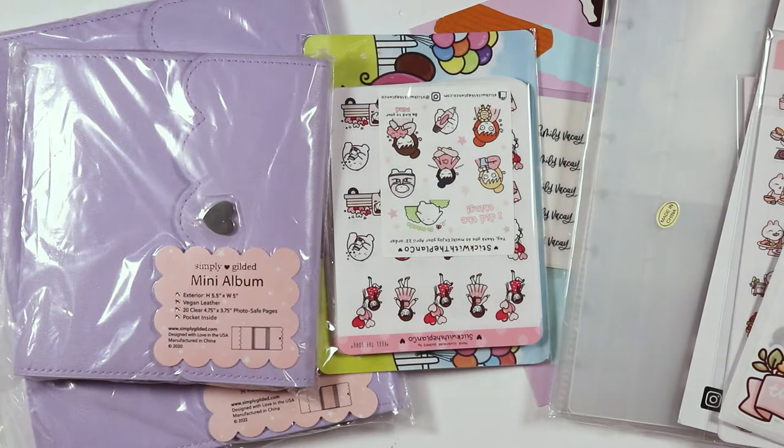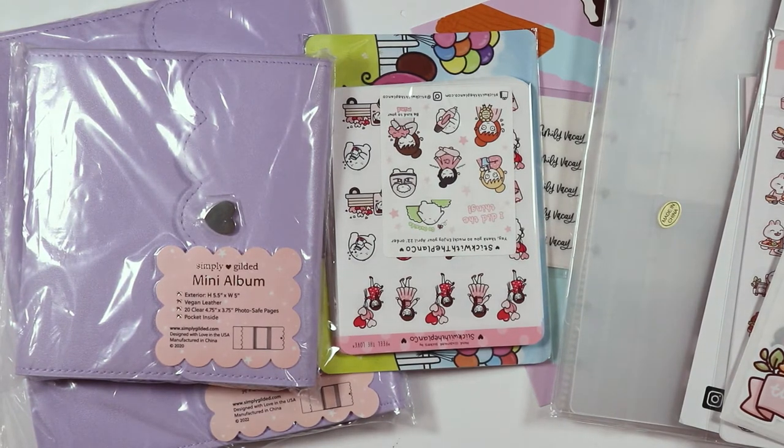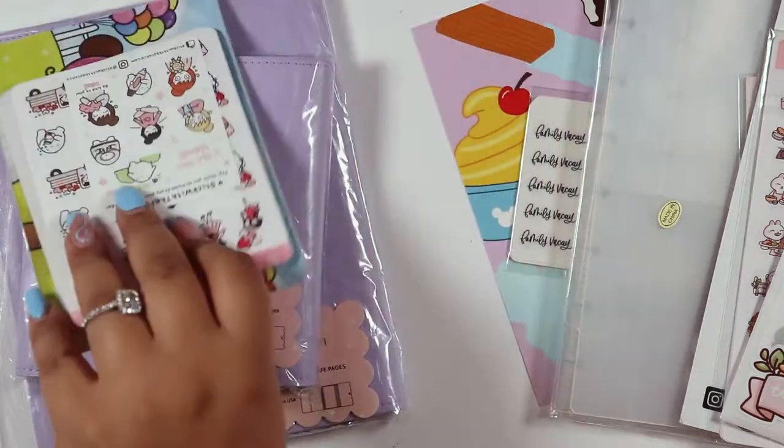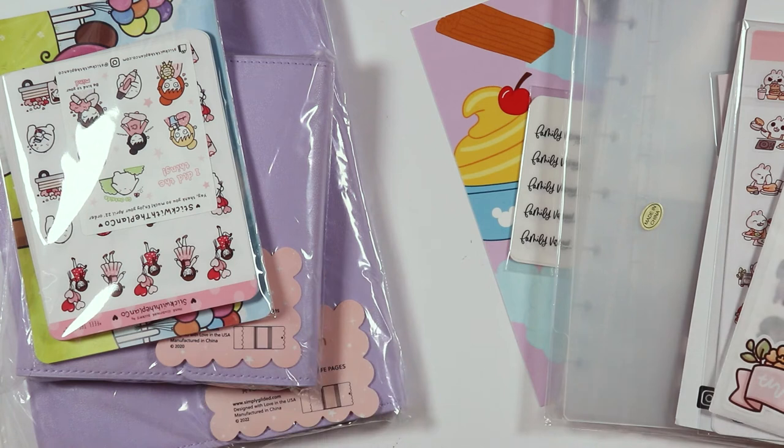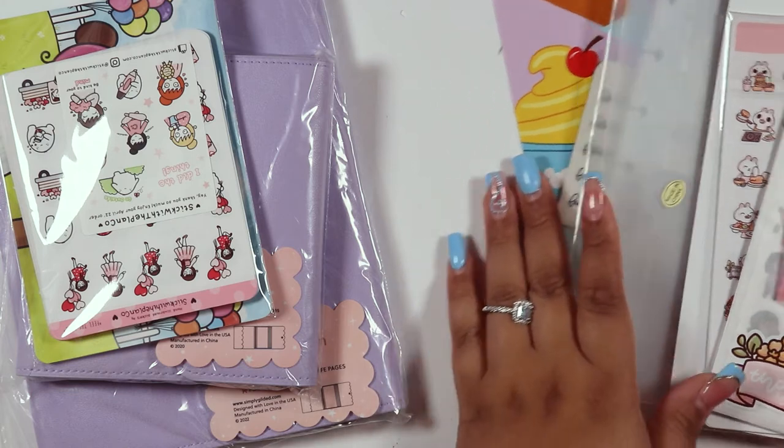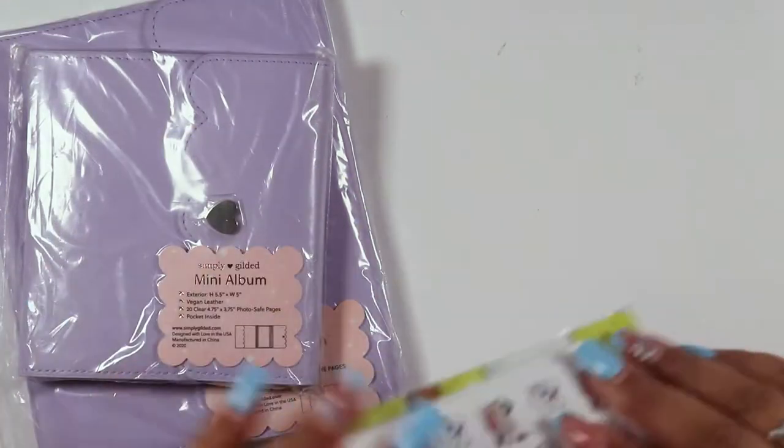Hi loves, welcome to, I believe this is the second part of this haul for May, for my collective planner haul. I have some goodies here to share with you guys. I have, I think, 1, 2, 3, 4, 5 orders of varying different things. So, super excited to get into it with y'all.